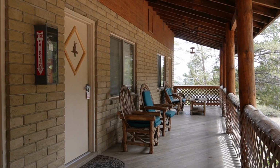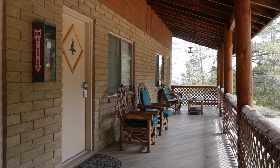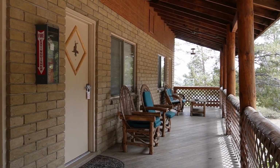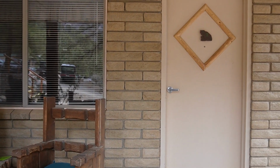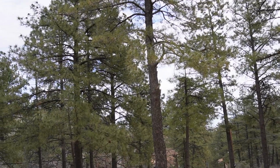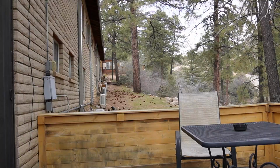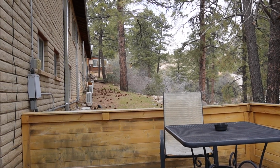Porch right in front of the rooms here. I can just picture myself sitting here and just taking a siesta. Very quaint and lovely. There's room 1 with the bear on it. The trees. Ah, that's my soul sighing. This one here is the suite, and you get your own little deck that you can sit out on.